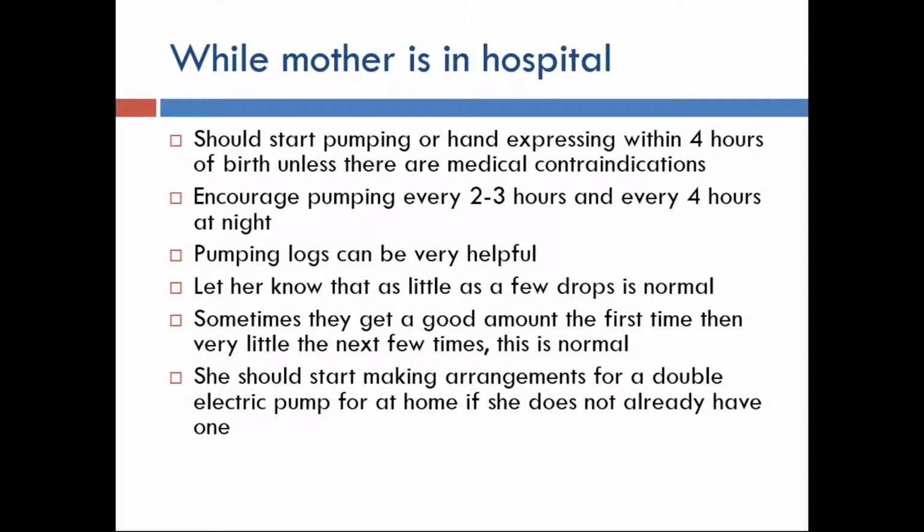So what does the mother need when she's in the hospital? She needs a lot of encouragement. She needs us to help her remember to pump or hand express. She just needs help creating that bond with her and the baby. So it's important for us to make her understand that any amount of breast milk she can produce would be helpful to the baby.